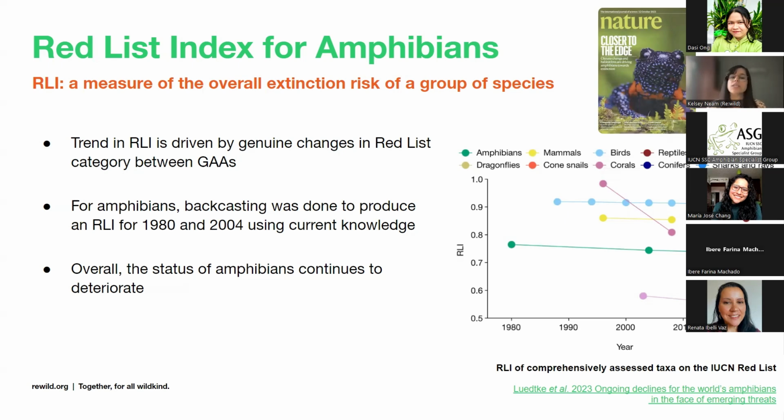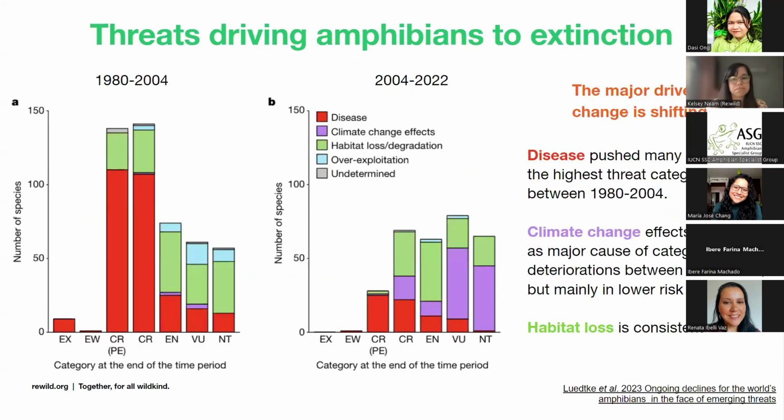If you look at the graph, you'll see 3 data points for amphibians: 1980, 2004, and the new one we generated in 2022. We backcasted the data for 1980 and 2004 using current knowledge. So we regenerated those red list indices, and we also generated the new one. And this updated red list index for amphibians shows that the status of amphibians continues to deteriorate or worsen.